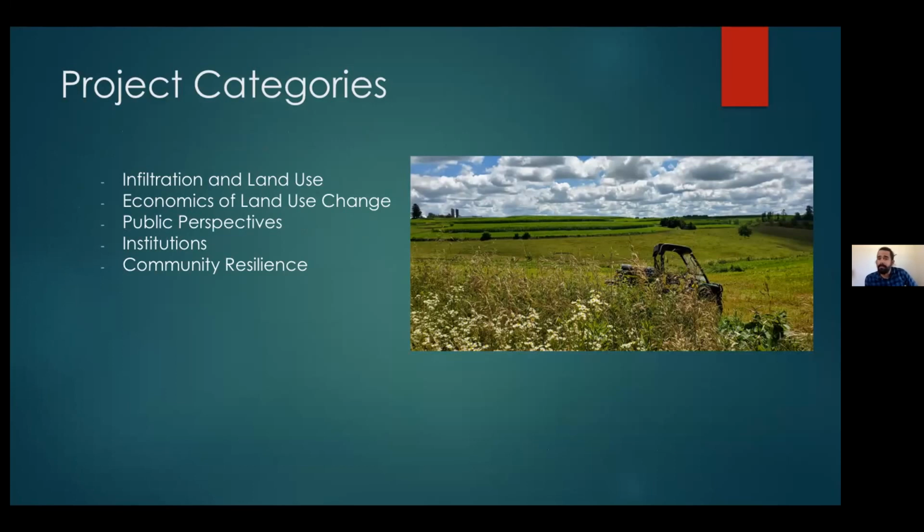We also looked at the economics of land use change, public perspectives, institutional analyses, and community resilience. So I will pass it right now to Rachel Sodeman, who will talk about infiltration and land use, and then we'll bring it back at the end.